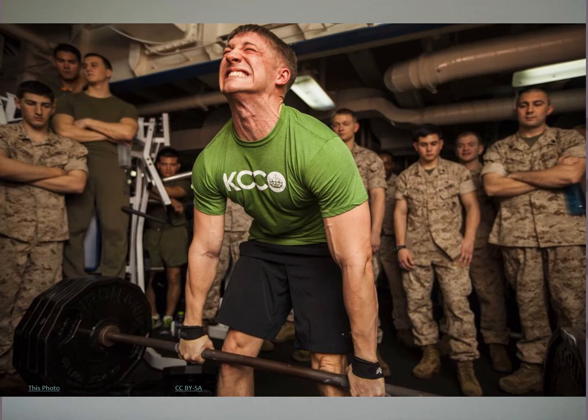I actually love this picture because there's a skinny guy on the left, and he's like, I could totally have lifted that set. Move over, man.